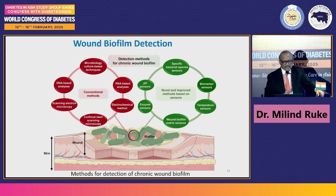But the new things which are coming are specific bacterial species sensors, pH sensors. So the pH in a biofilm is always low, acidic. Biomarker sensors, temperature sensors, enzyme sensors of lipase, and wound biofilm matrix sensors. Now this is something new on the horizon.